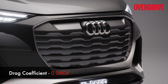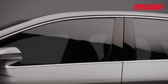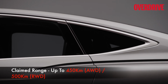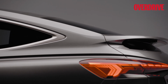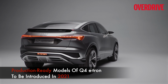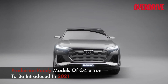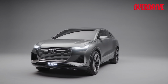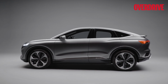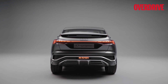This, combined with the low drag coefficient of 0.26, gives the Q4 Sportback e-tron a claimed range of 450 km with all-wheel drive or up to 500 km in a rear-wheel drive configuration. The Q4 Sportback e-tron is the 7th all-electric Audi, and apart from the SUVs and the coupe-SUV shapes that we have spoken of so far, Audi is also working on station wagon and four-door coupe body styles out of various modular electric platforms that are being co-developed with Porsche.